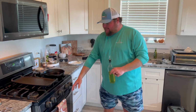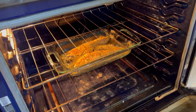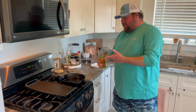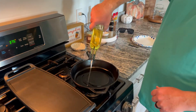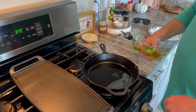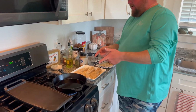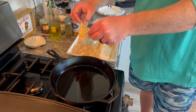Alright, y'all, we're probably about 10 minutes out from this redfish being done. It's starting to bubble up. Once that crust gets nice and baked, it'll be ready. Right now, we're about to get the stove going, put a little bit of oil in this pan and get it hot. So that way when we're ready, that trout will be ready to go. Redfish is almost done. We're about to get this trout in this hot grease and get it going.